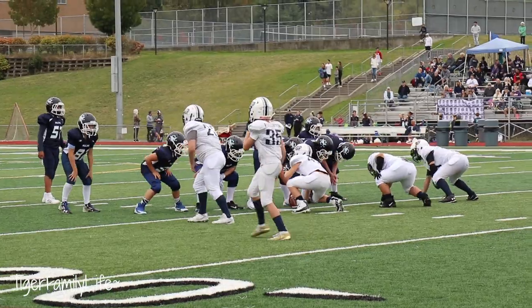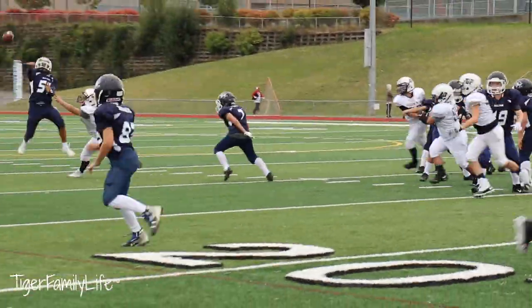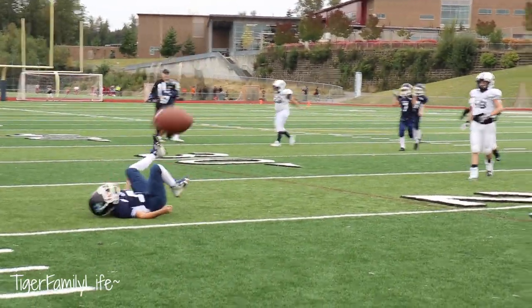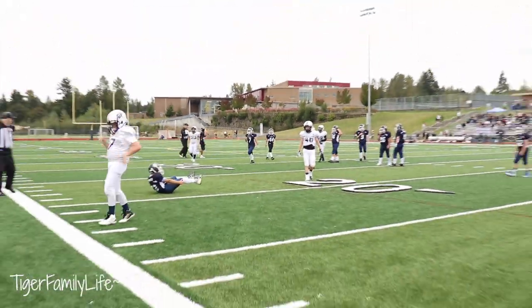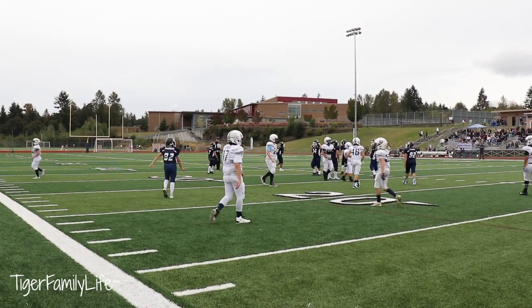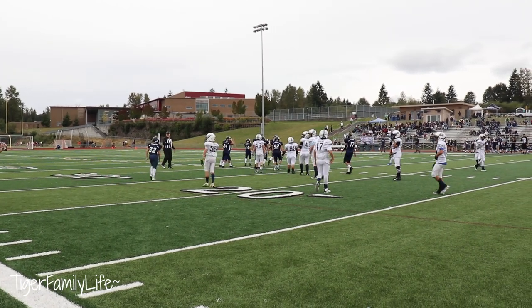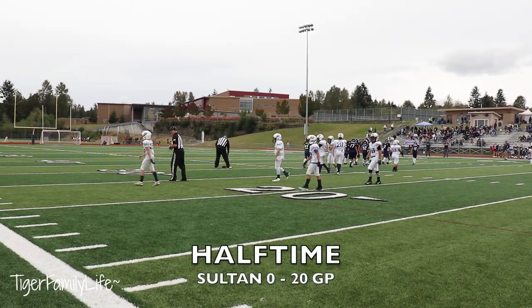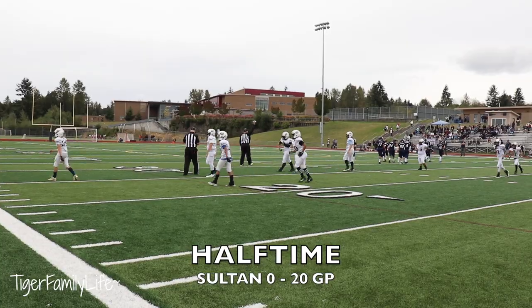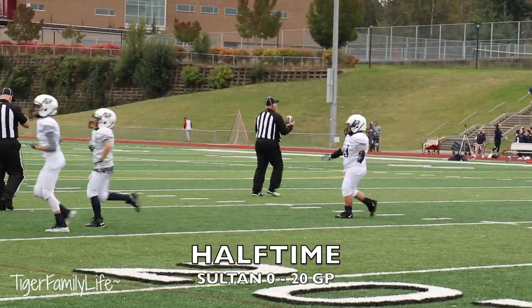Second down. This should be the last play before the half. Look at Ace Tiger in there. Oh, throws it. Oh, incomplete. And that might be the quarter. No? Not yet. Time is going really slow. That is halftime. It is 20-0 Glacier Peak Grizzlies. Woo! Shutting out the Sultans.